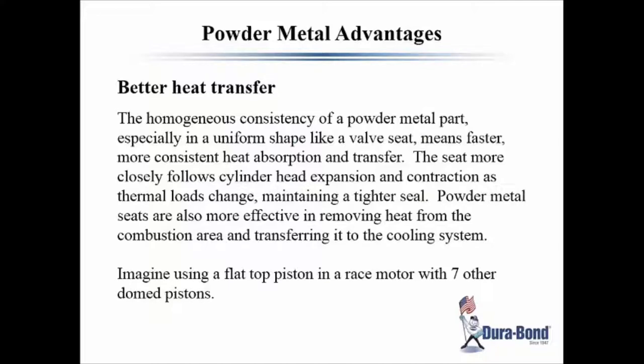you're saying, okay, I'm going to rebuild an engine, and I have dome-top pistons in the engine, and for some reason one of them has a problem. Would you consider putting a flat-top piston in the other space that needed a new piston? No, I don't think you'd do that. Well, by the same token, when you're looking at a head and there's a couple of valve seats that need to be changed, and you're considering putting in a different type of product that doesn't have the same heat transfer as a powder metal product, then maybe you're compromising that head a bit.